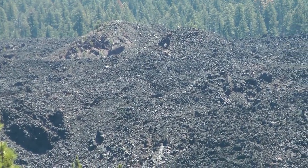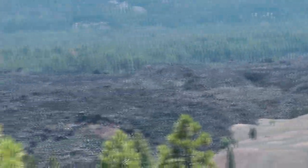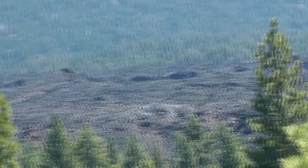These are the lava fields flowing from the cone. And that's what we're walking next to.